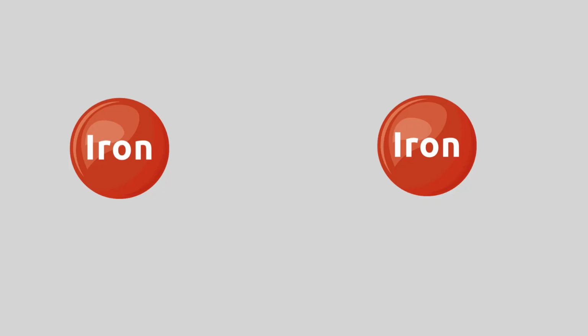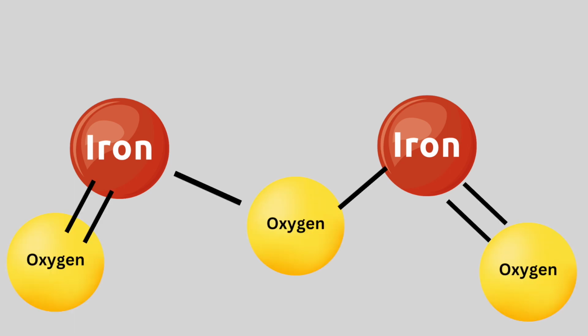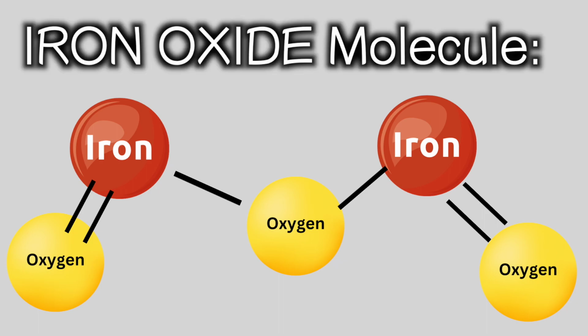color? Well, in short, the answer is that oxidized iron isn't just iron anymore. It's a completely different substance with its own properties. Oxidized iron is no longer just iron. It's iron plus oxygen, or as we like to call it, it's something called iron oxide.